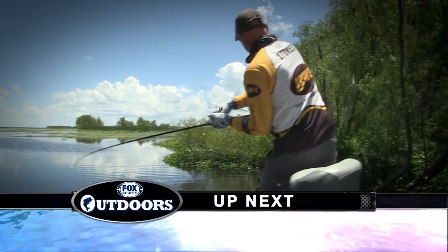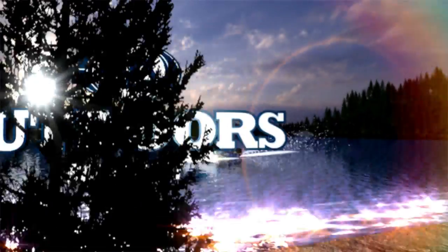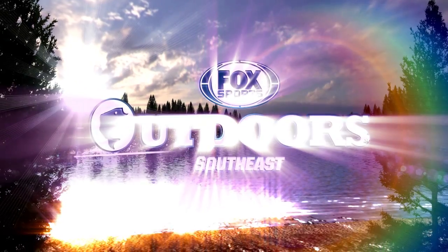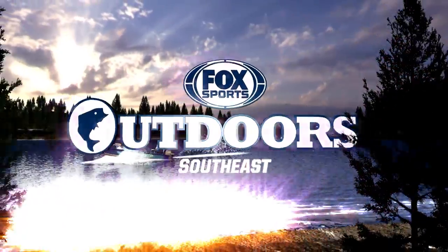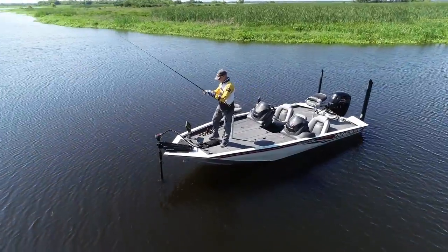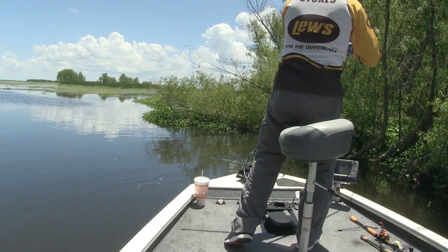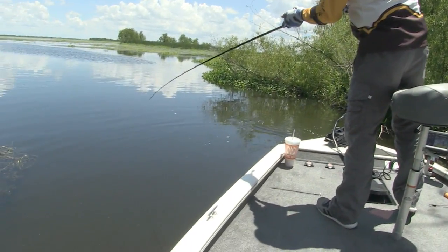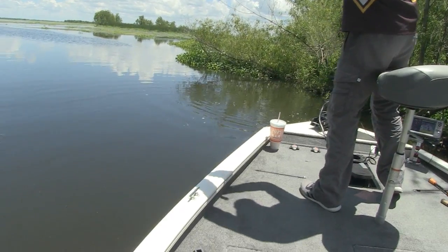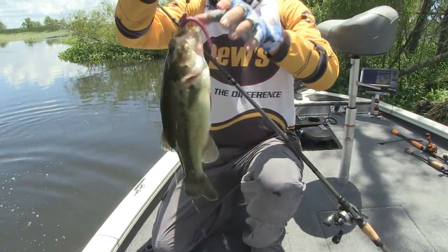There we go. There's one. Getting trolling motor. There we go. There's one. Getting trolling motor. Come on. All right. There's a little fatty right there. Look at that little dude.